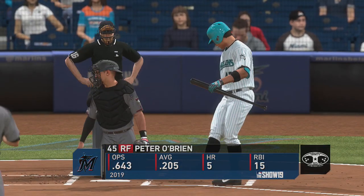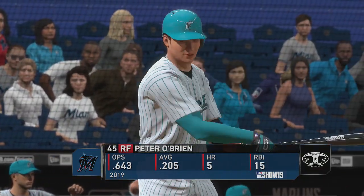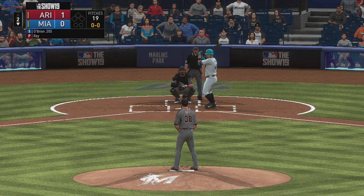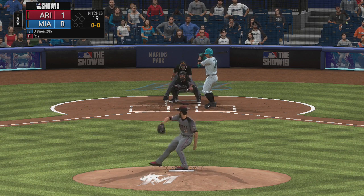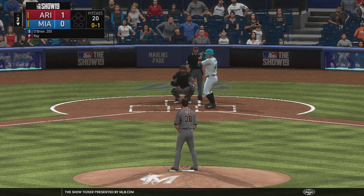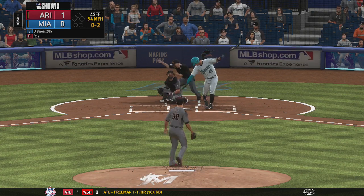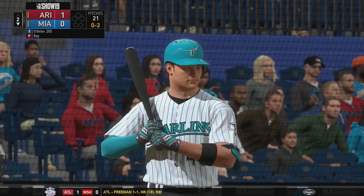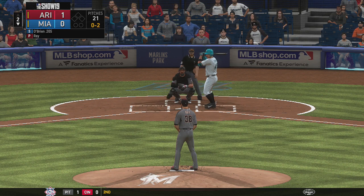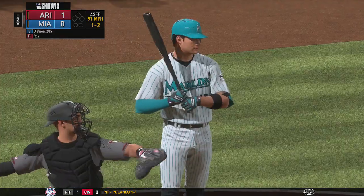Stepping into the box, Peter O'Brien. He's set to lead off the home half of the 2nd. Right fielder, number 45. First pitch coming. Here it is. In there for strike 1, 0-1. Maybe a little jumpy there as he swings through the fastball. And on 0-2 he misses with a fastball.